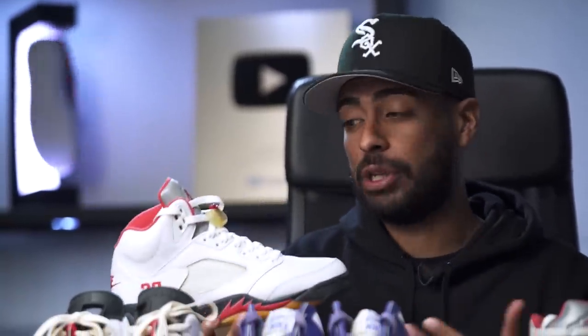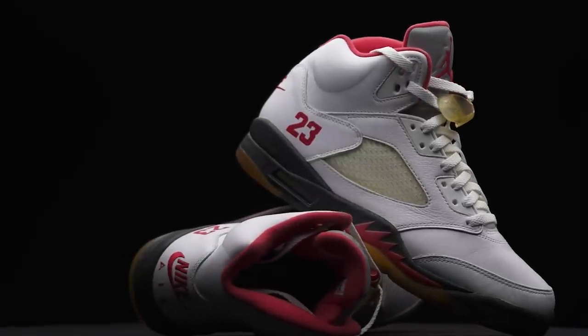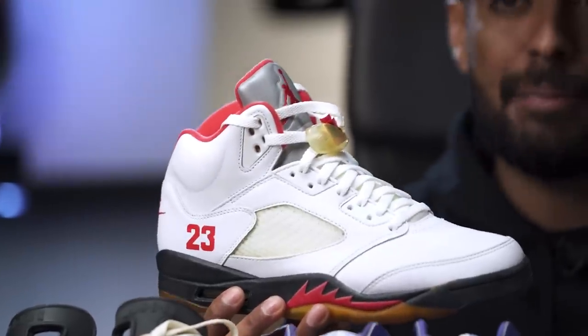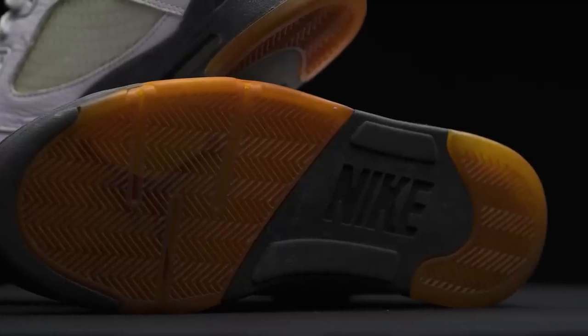And over here, we got the Rare 1995 sample that never actually released, these Fire Red 5s. The difference is, it has the 23 on the side. I didn't do these on camera just because they were too simple in my opinion. I don't think it was enough to show, but I did add the 23. I did ashy up the midsole and age the sole to give it that look.